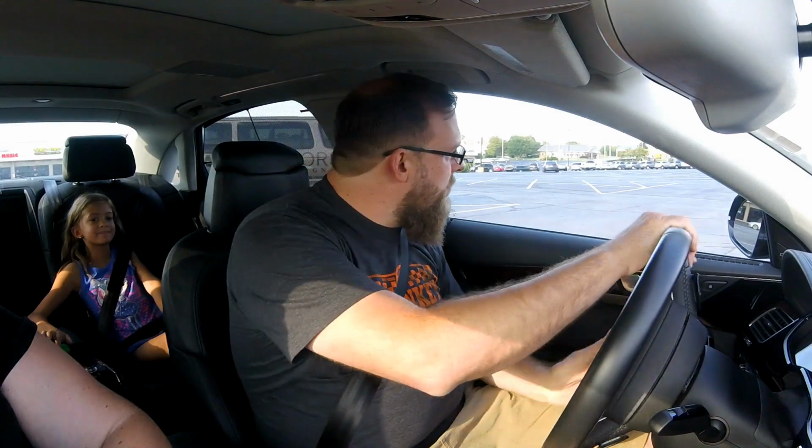This time I am in a 2016 Audi A8L. And the L in this car stands for long wheelbase, which means that I am in the chauffeur's seat. And my daughter, Audrey, hello, she's riding in the rich guy seat, as I've been calling it. She's enjoying all of the nice luxurious features that this car has to offer.